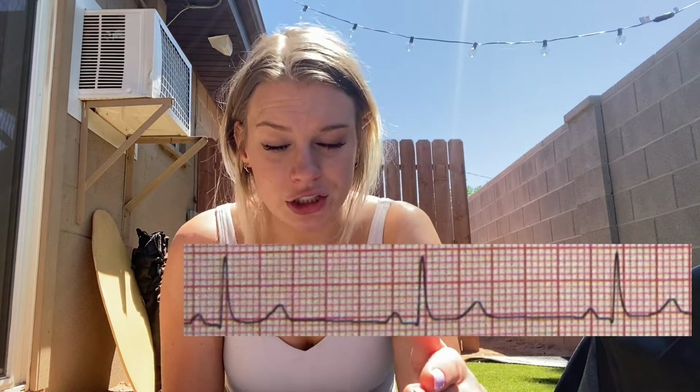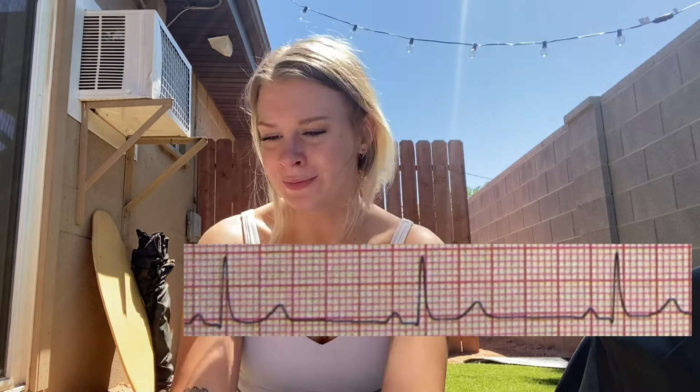Are they on too much digoxin? Did they have an MI? Maybe an external pacemaker might be indicated for them. And is this a new onset, or have they had this problem before? And that's sinus bradycardia.